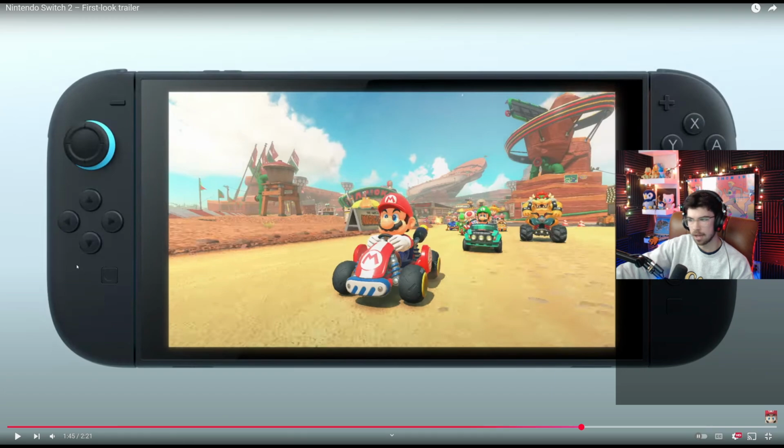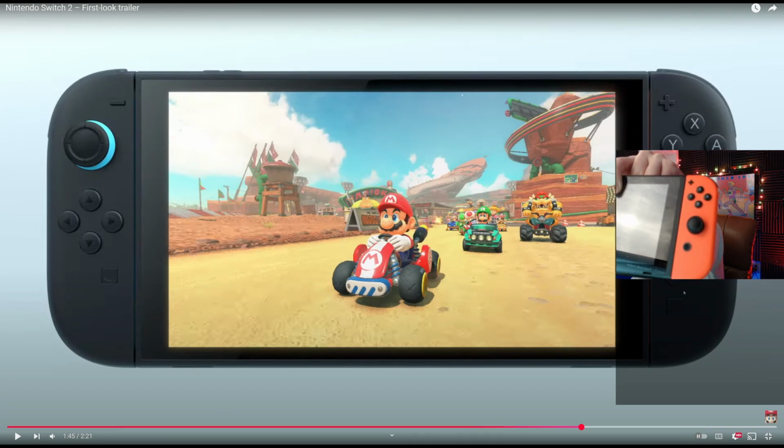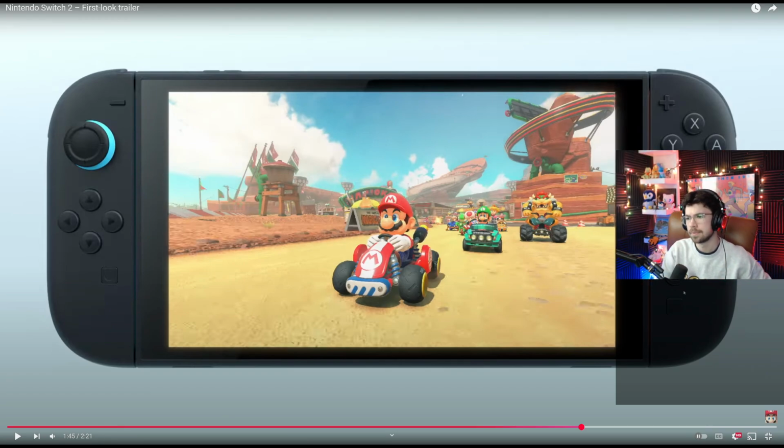But again, button layout is entirely the same. Is that a new button? So there is one new button under the home button on that right Joy-Con that does not currently exist on, oh god.